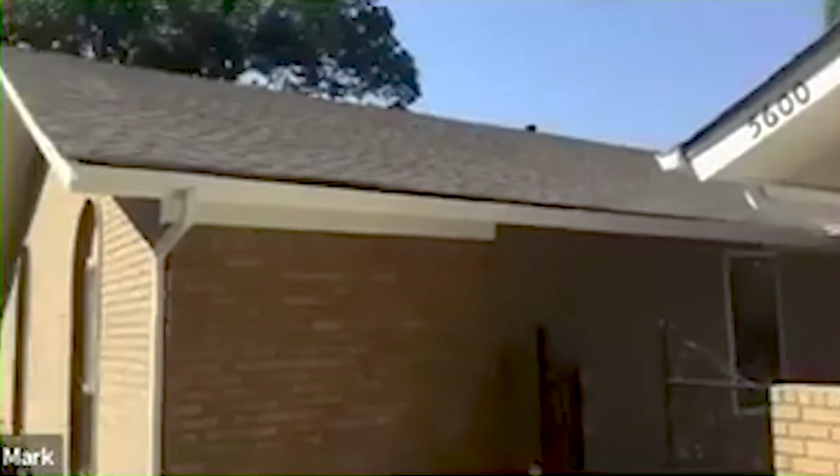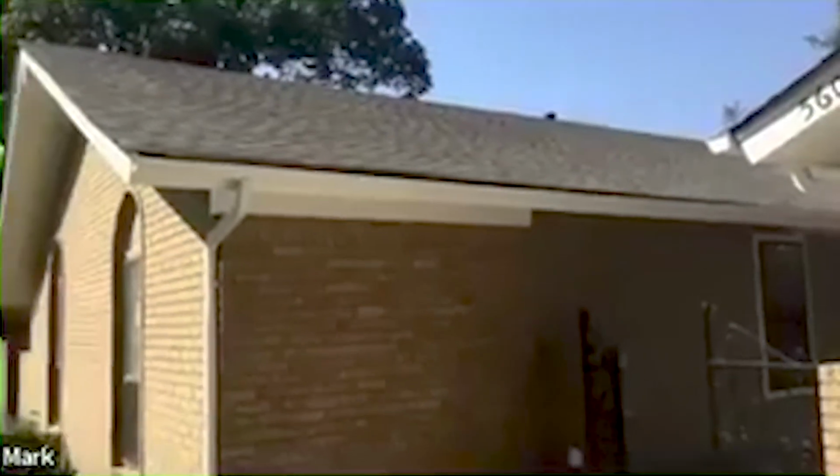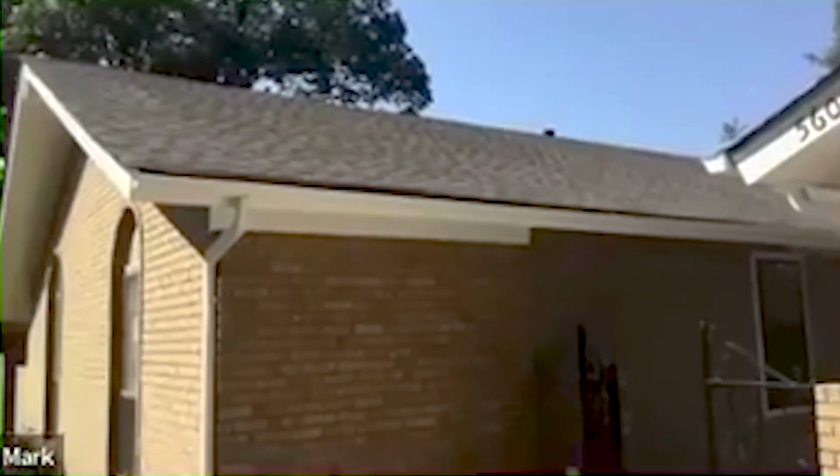We tear all of it off. We tear it down to the decking because typically there's going to be 1 or 2 sheets of bad decking that are going to need to be replaced too. So then we go back with new felt paper, and then the shingles go on top of that. We're using an architectural shingle, 30-year, that we get a great deal from Home Depot on. So that's what we're doing on the roofs.